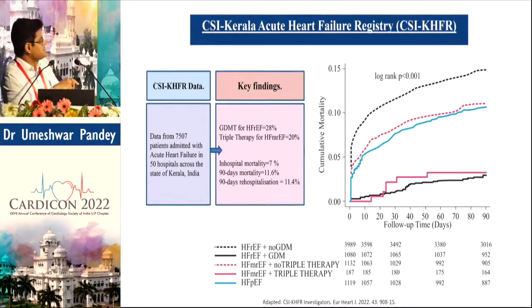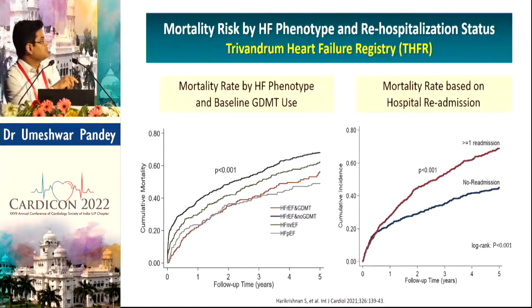Recently published in the European Heart Journal 2022, the CSI Kerala registry clearly shows that the upper black dotted line is HFrEF with no GDMT, and the lower dotted line is HFmrEF with no triple therapy. If we give the triple therapy, the mortality benefit is much more. And this registry also shows that if admissions are more, the mortality is more in the near future.